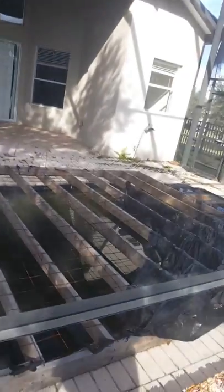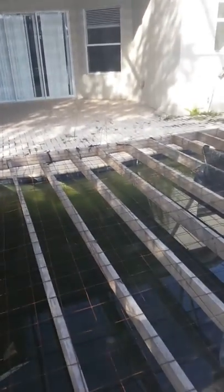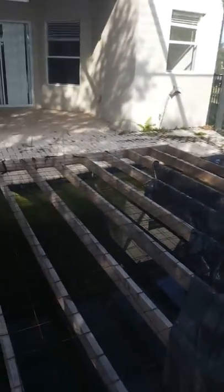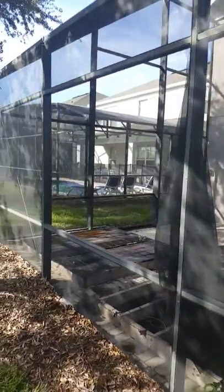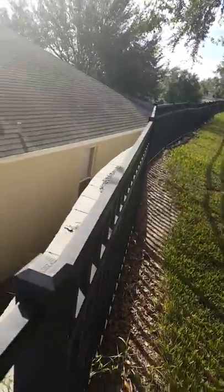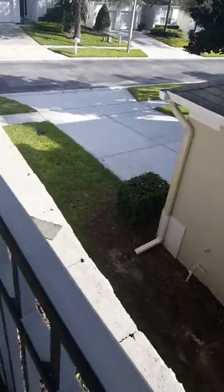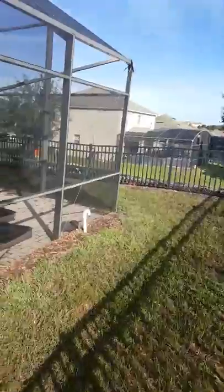Oh, it's open. It's green. It's real green. It's pretty color green. I'll let you know, this is pretty much, there's a shingle, so it could have come from anywhere. So really no backyard to speak of.